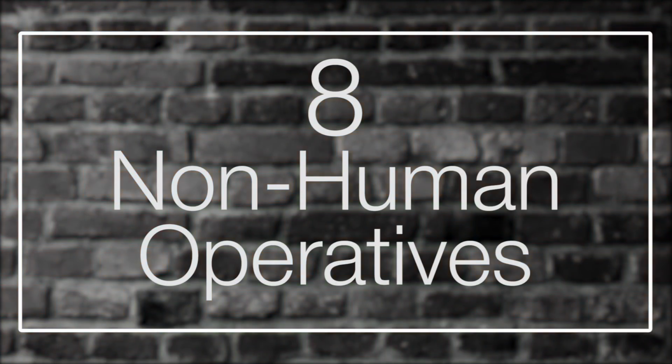Number 8. Non-human operatives. It's hard to think of animals as potentially covert operatives, mostly because it's difficult, almost impossible, to teach them the intricacies of modern geopolitics. However, there have been many officially unconfirmed reports of countries using animals for spy operations in the last few decades, to the extent that it would be unfair to completely write them off as a possibility.